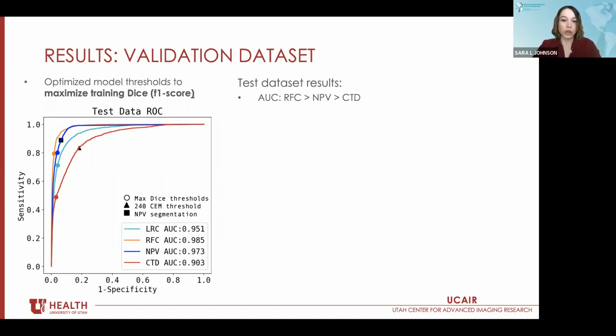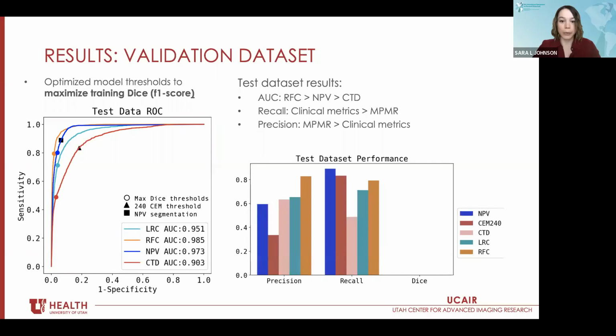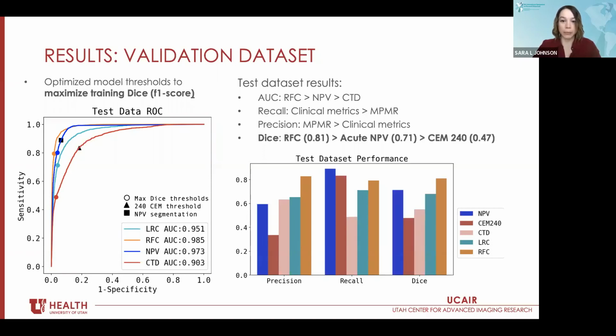Compared to the clinical threshold markers shown in black here, the optimal thresholds traded a reduced sensitivity for greater specificity. This is corroborated by an overall higher recall for our clinical metrics compared to MPMR, but an overall higher precision in our MPMR compared to clinical. Furthermore, the random forest MPMR classifier achieved the highest DICE among all models. The logistic regression classifier was comparable to the acute NPV.